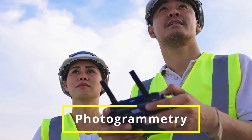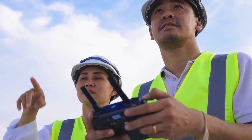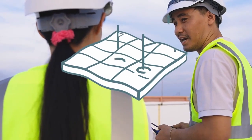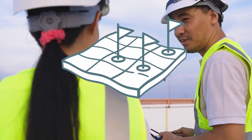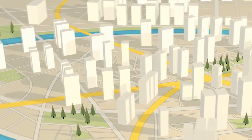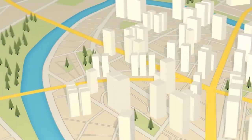Photogrammetry. Photogrammetry is the science of obtaining measurements from photographs or images. Surveyors can use aerial images or drone footage to create detailed, accurate maps and 3D models of a particular area. This technique is widely used in urban planning, topographic mapping, and environmental monitoring.